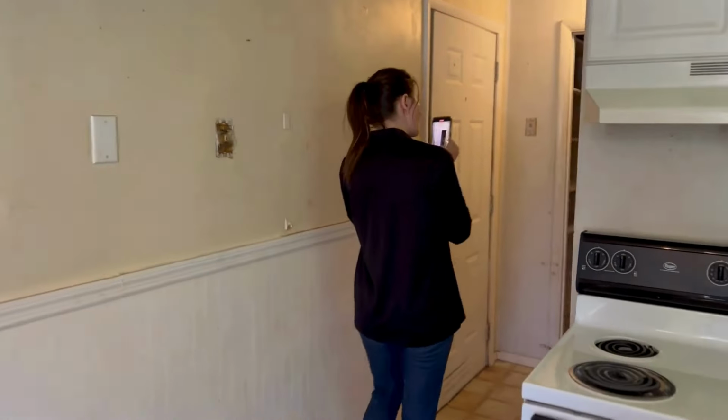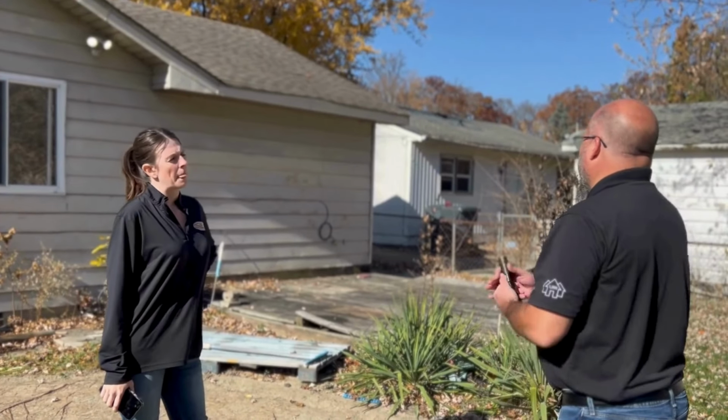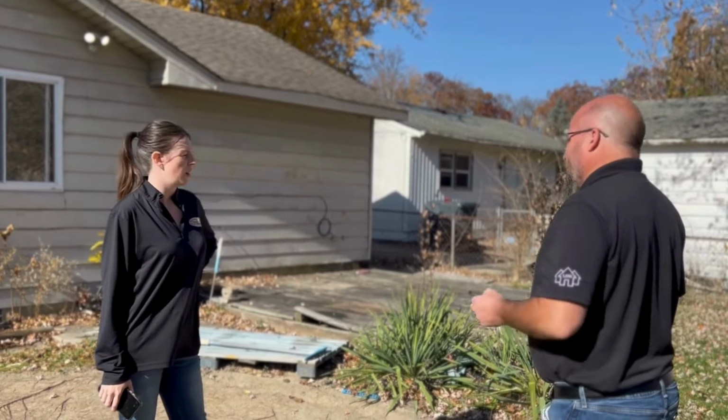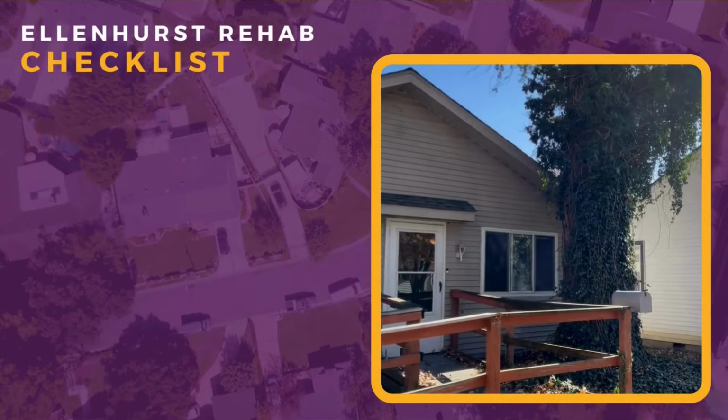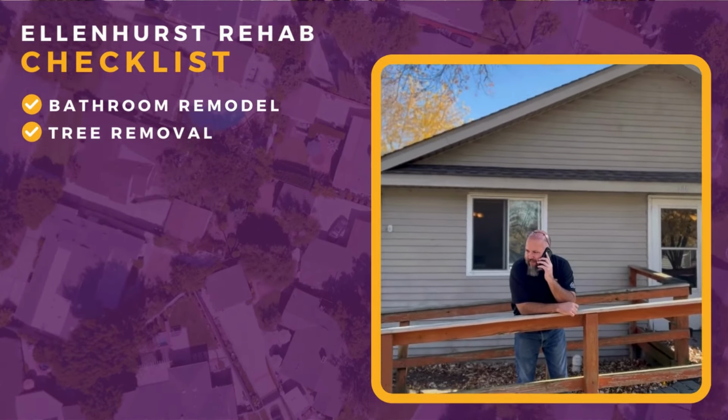So the next part of the process, I do an initial walkthrough. I will let the client know a ballpark rehab budget, and I work with our project manager, Chris, to come up with that number based on what we can see from a visual inspection. Obviously, inspections and unforeseen things can change that, but right now we're guessing about $35,000. We'll get the inspection done and see if any additional things are uncovered, and then go from there.